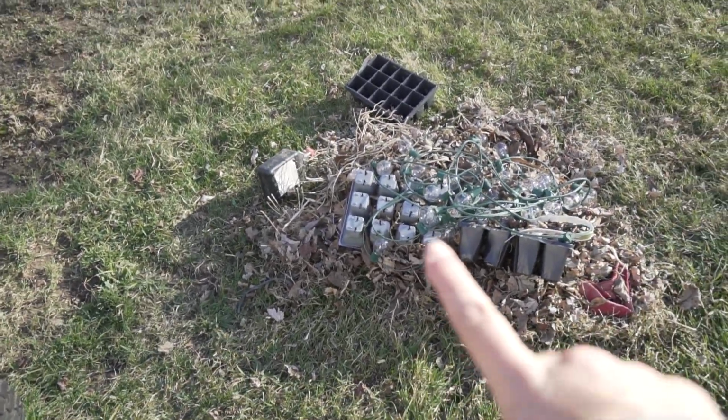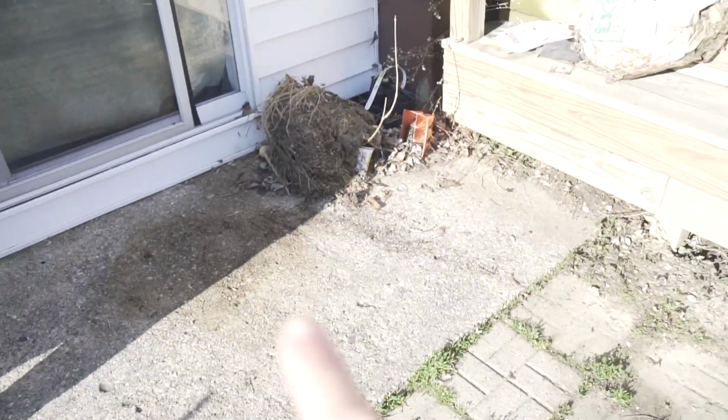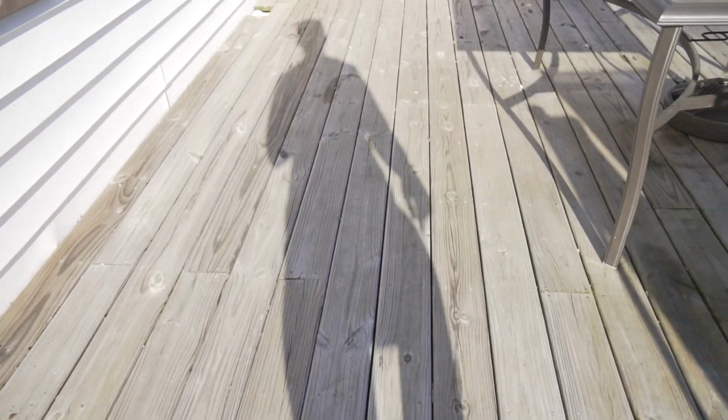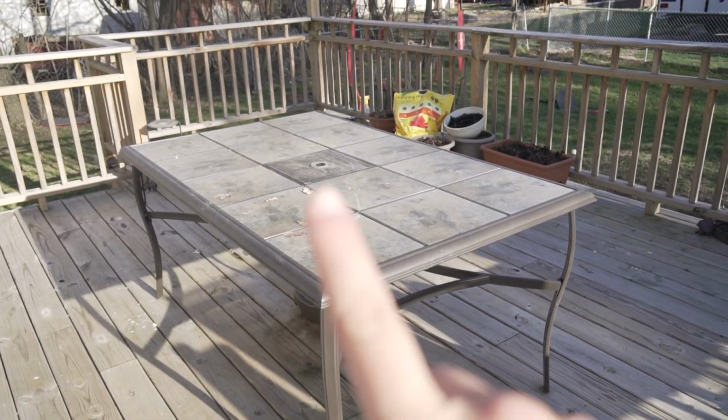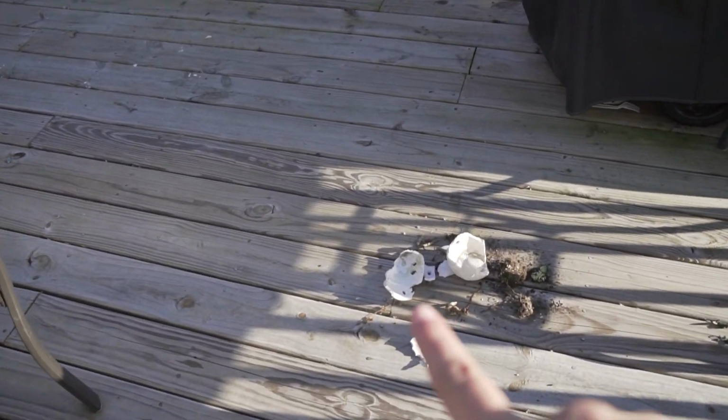Been getting rid of all of our lights that broke. We didn't get them down before the winter, so we're trying to get all of this stuff up. I'm just sweeping, getting the deck all ready. I'm about to clean our table and get the chairs out. Just random things that we lose through the winter.